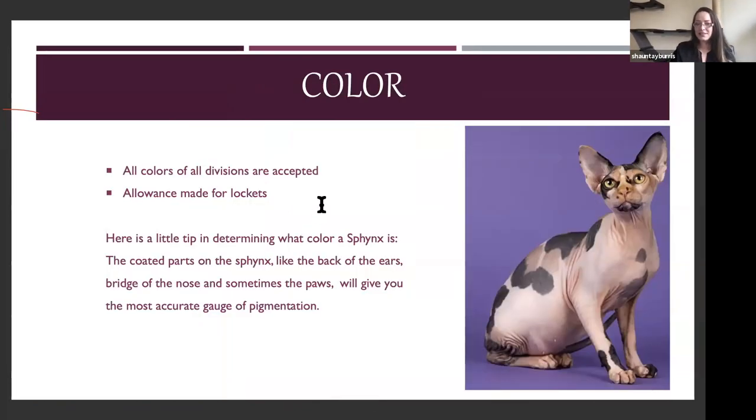So color, like we said, all colors are allowed. An easy way to determine if the cat is dilute or not in Sphynx is to look at where the color is going to be more saturated on the cat. The areas where the pigment will be more saturated are the areas that have the most hair. So if they have more hair on their nose, the color of the nose can be really indicative of the actual color of the cat.